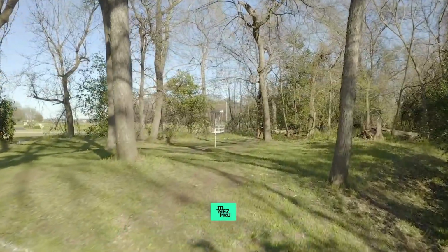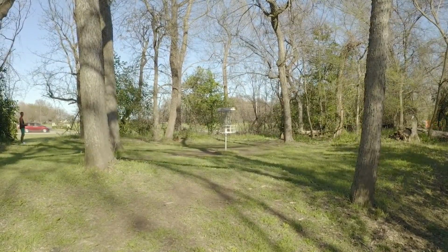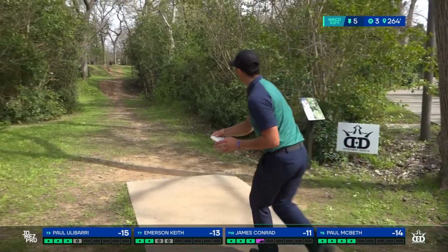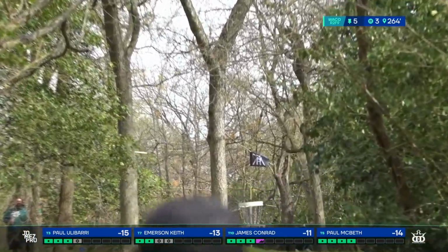I do like the insight. So Paul has a strategy to go past the basket and not try to go right up, because he might get short, might hit trees. Different approach to him from last year. A little higher. Ooh, I love that line.